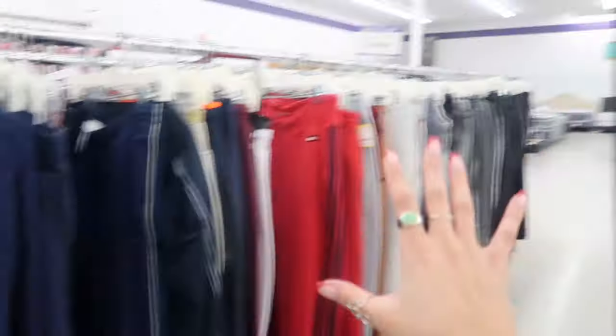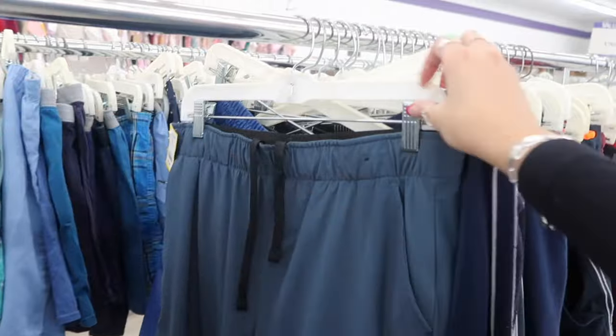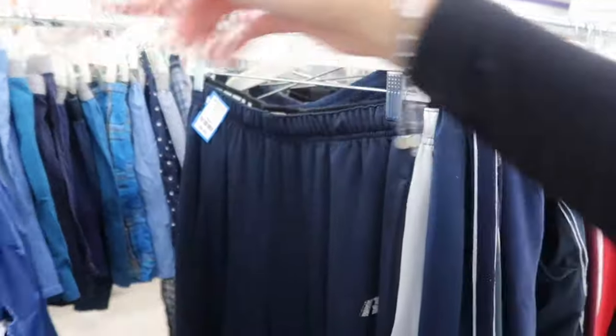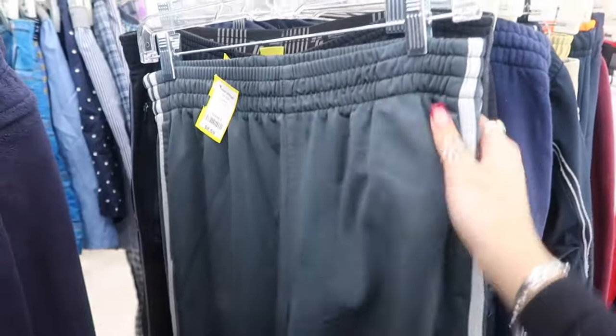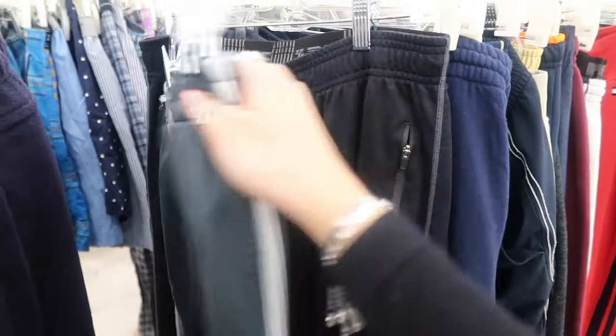The sweatpants section looks so promising. Like a whole row of men's sweats. I love oversized straight leg sweatpants and I really don't have any, so it'd be really nice to find some. Some nice quality Adidas pants. I don't like the texture though. I feel like high school me definitely would have bought these.